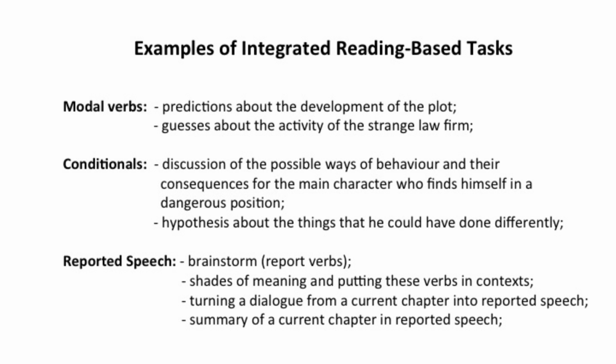The practice of reported speech began with a brainstorm or a team game in which the students had to remember as many different report verbs as they could. Then they discussed the shades of meaning and tried to use these verbs in contexts. The next task was to turn the dialogues from the current chapter of the book into reported speech, not using the verbs say, tell, ask, or answer, but any other verbs that were suitable. The final task was to retell a chapter concentrating on the conversations, which are plentiful in the novel, again trying to avoid the 4 basic report verbs.